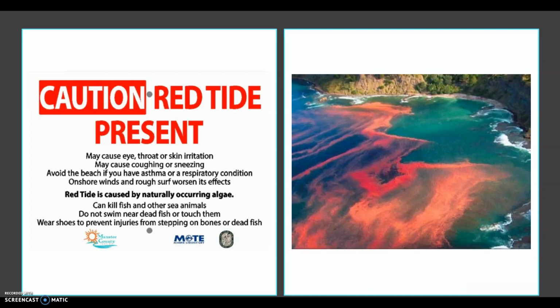It says, "Caution, red tide present. May cause eye, throat, or skin irritation. May cause coughing or sneezing. Avoid the beach if you have asthma or a respiratory condition. Onshore winds and rough surf worsen its effects. Red tide is caused by naturally occurring algae, can kill fish and other sea animals. Do not swim near dead fish or touch them. Wear shoes to prevent injuries from stepping on bones or dead fish."